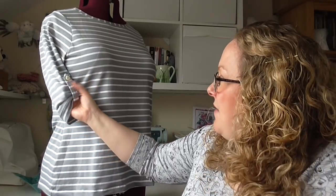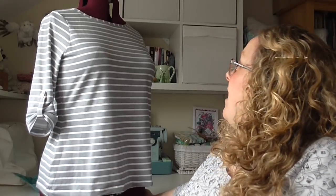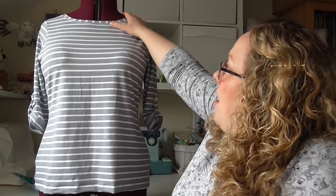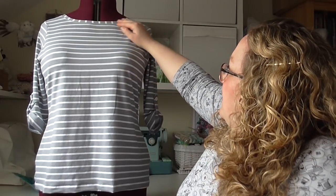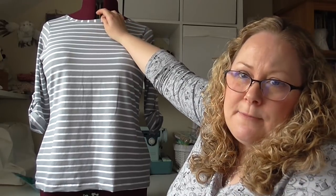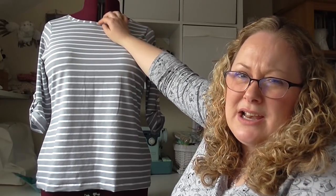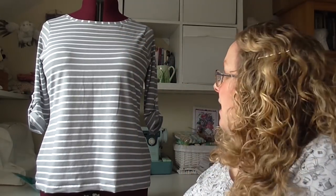So it's got this really interesting detail on the sleeve, where you add a little button to this little placket thing, and it just ruches the sleeve up a little bit, which I thought was a really interesting pattern. I did the highest neckline. They do have more of a scooped neck. I did find that when I put the neck in, the neck seemed slightly on the small side for the size of the neck. It could be because of the fabric, I'm not sure. I'll have to try making it again to see whether this happens again.